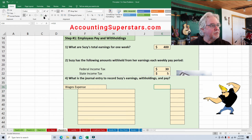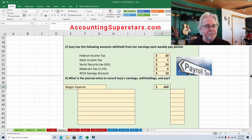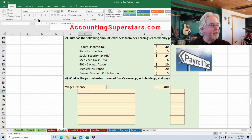So there you go. This journal entry looks really big and scary, but it's really not. It's really easy. And again, pennies are important, folks. Don't forget those pennies. And I know I'm ignoring the pennies here today. So here's what we're going to do. We're going to credit federal income tax payable. Now that word payable means it's a liability.